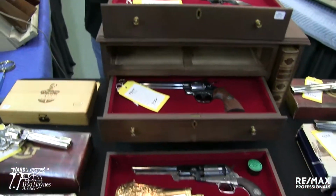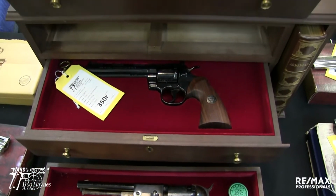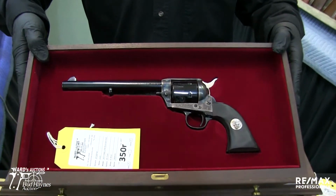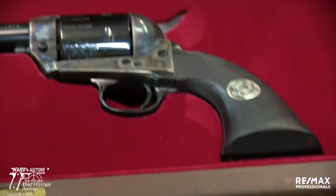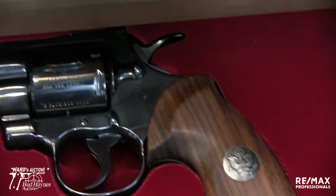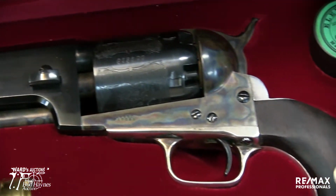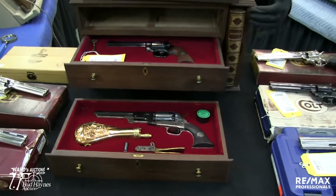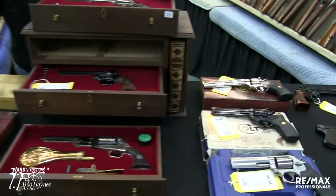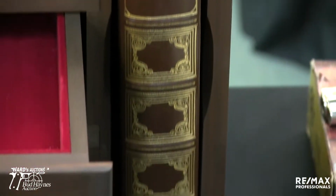Here's a special piece, 350 Romeo. This is 3 restricteds in one lot. So you're going to have transfers for all of them before you get it. And of course, there's no reason to think any of them have been used. So you get the single action, you get the 1873, you get a Python, and you get a Dragoon. And all in this fitted box. And then you get the book on Colt over here. Has been possibly opened a little bit, but the spine really hasn't been cracked to speak of.